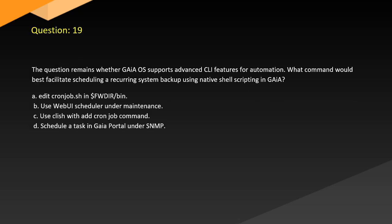Question 19. The question remains whether Gaia OS supports advanced CLI features for automation. What command would best facilitate scheduling a recurring system backup using native shell scripting in Gaia? A. Edit cron job in /etc/bin. B. Use WebUI scheduler under maintenance. C. Use clish with the add cron job command. D. Schedule a task in Gaia portal under SA.